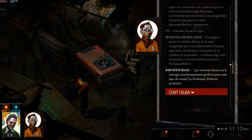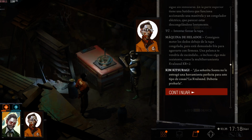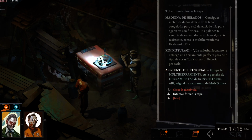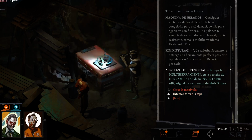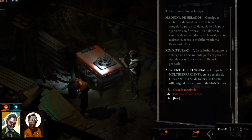Didn't Sona give you a perfect tool for this kind of job? The Kvalsund. You should take it. Equip the multi-tool by going to the Tools tab in your inventory. From there, you can equip it to a held slot.